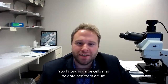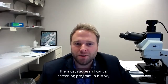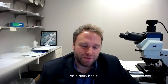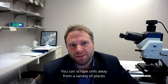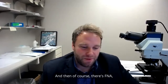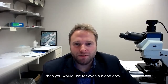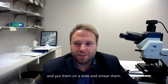And those cells may be obtained from a fluid. Probably the most well-known is the Pap smear, which is the most successful cancer screening program in history. So it's great to be a part of that on a daily basis. But cells are scraped away from a variety of places in the body, like the biliary tract. You can brush the bronchioles and the lungs. And then of course there's FNA, fine needle aspiration, where you introduce a needle that's a smaller gauge than you would use for even a blood draw, and you just aspirate cells into a syringe and put them on a slide and smear them.